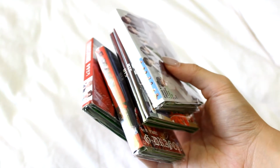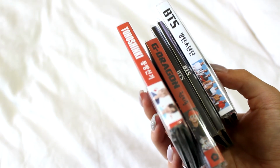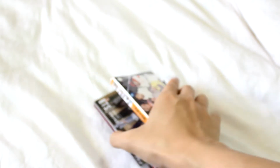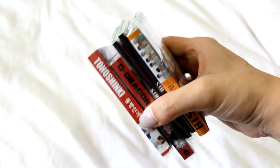These were 2,000 won each, which equates to around $2. I found these at, not Hongdae, Namdaemun for really cheap, and the Myeongdong station, the subway station, for 2,000 won as well. Everywhere else is a lot higher, so I would go to those places to find these.